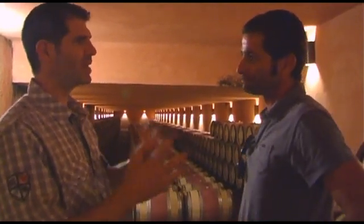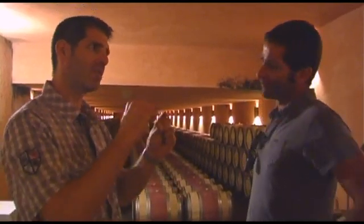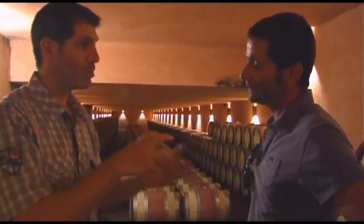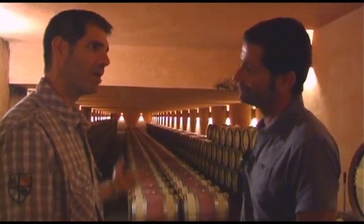So you kind of tame the aggressiveness of the new oak barrels with the Petit Castel that's only going to be in there for a short time. Exactly. So it gets the real aggressive oak, then you pull it out and you put it in some used barrels. Exactly. And then that brand new oak that's been slightly tamed by the Petit Castel, the Grand Vin goes in there.